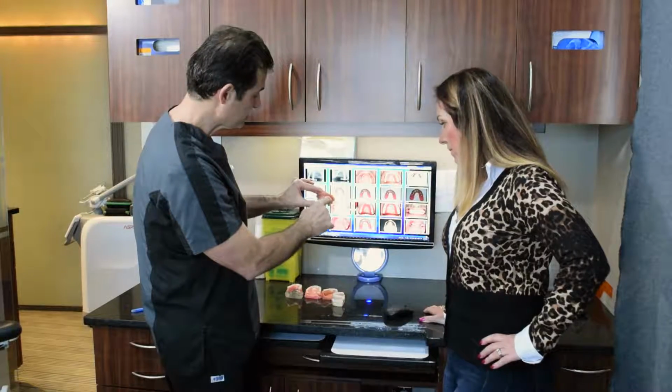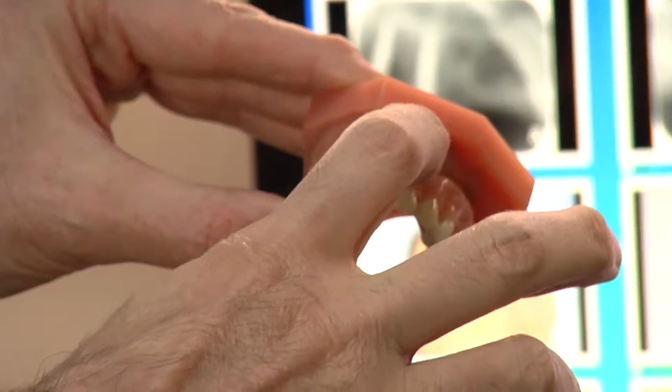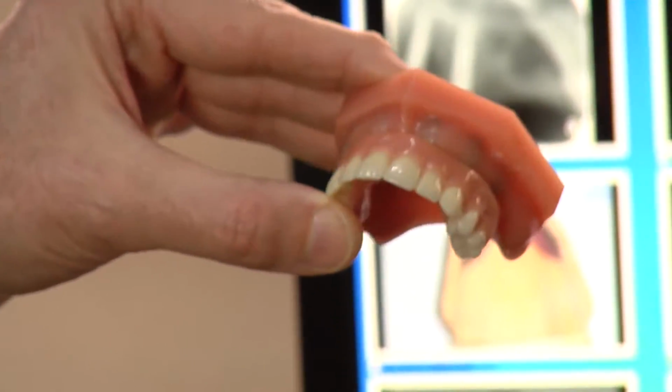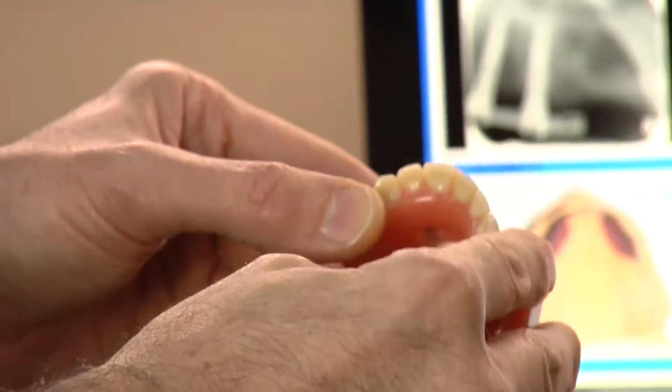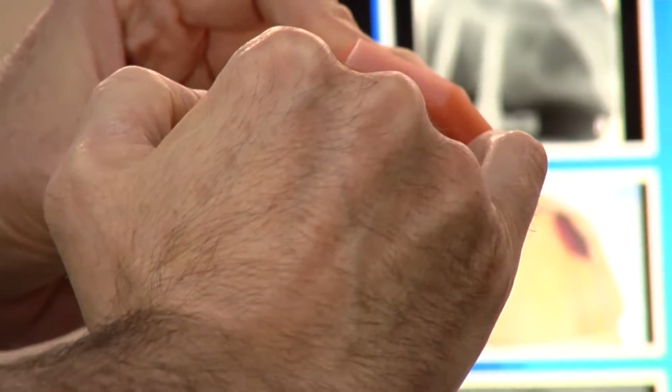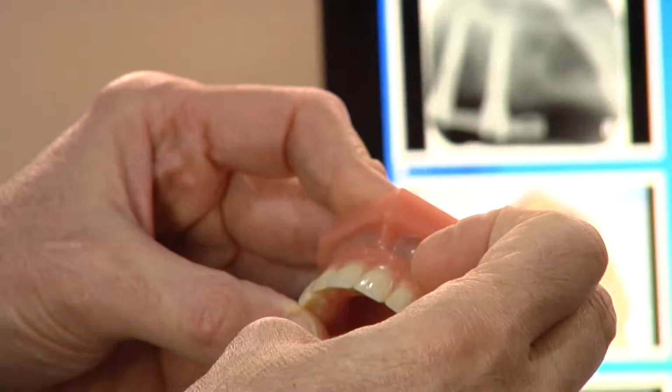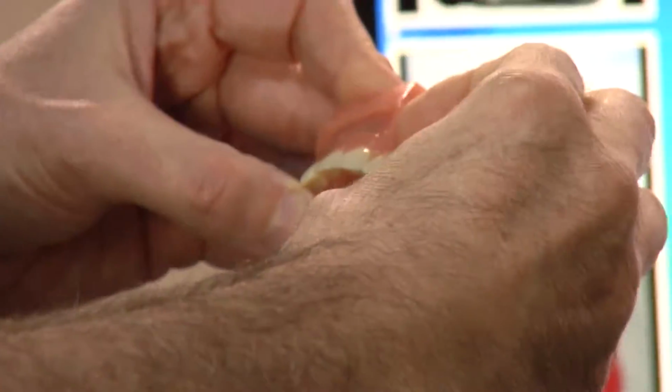Right. So in this case, this is a type 3 restoration where we have pink on it, okay? To replace the pink you lost. Okay. And so this would be fixed into place, not removable. But the problem is how do we keep this area clean? Okay, right. So we've got this edge here. Food likes to accumulate on that edge.